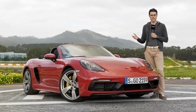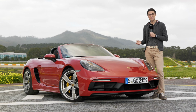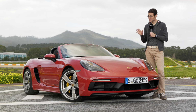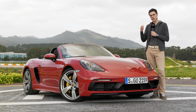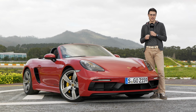4 liter of displacement, 6 cylinders, naturally aspirated engine, manual gearbox. We're going old school today on Autogefühl with a new car. Because so far Porsche has reserved this setup for the GT4 and the Spider, but now 718 Boxster and 718 Cayman come as GTS 4.0 here with this special setup.